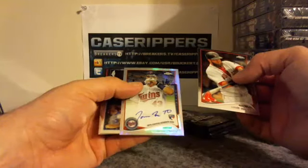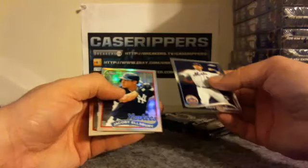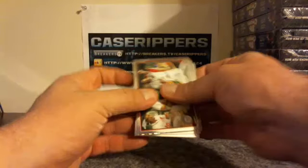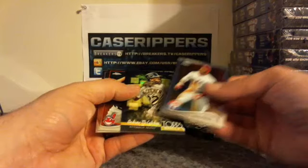There's one. Yosmo Pinto, Refractor Auto, 59/499 for the Twins. Looks like a really nice auto on that one. Ellsbury 89. Den Decker. X-Fractor of Felix Hernandez. Andrew McCutchen, top shelf for the Pirates.